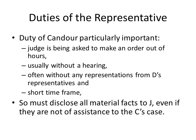The duties of the representative are as normal but slightly heightened in this situation. The judge is being asked to make an out-of-hours order, usually without a hearing and often without any representations from the defendant's representatives. The request is to be done in a short time frame. Now this means that the duty of candour, so this is the duty to disclose all material facts to the judge, even if they don't assist the claimant's case, is particularly important.